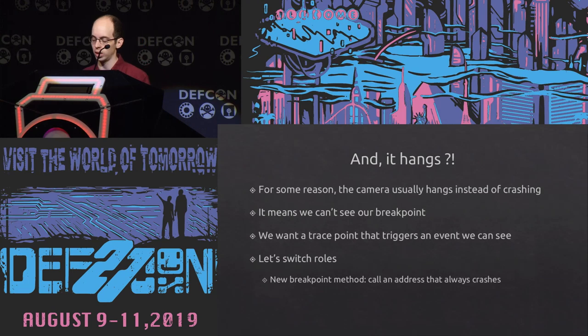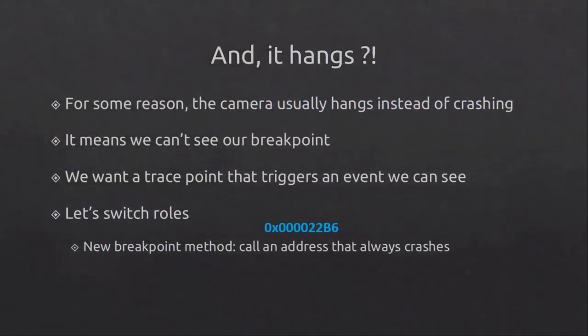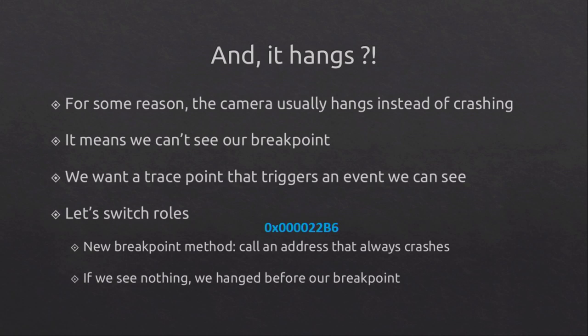After a few hours and a lot of guesswork, we found this address. If you call this address, the camera crashes. I don't know what's important in this specific address, but it works. So now we're going to use this address as our own breakpoint. If we saw nothing, we hang before our breakpoint. And if we crashed, it means we reached our breakpoint, and that's it.